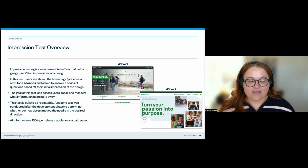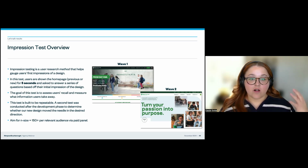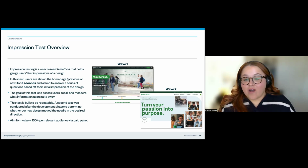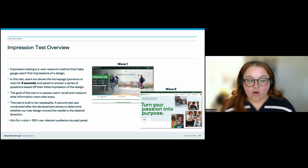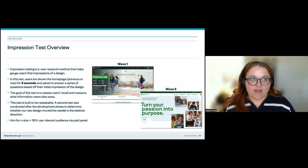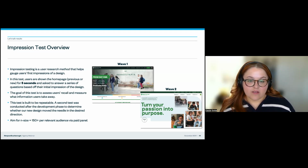We know that impressions and people's opinions are made very quickly, and so we're trying to replicate that environment. So essentially, what we do is we take the homepage from before the website redesign and then after the website redesign. You might ask why the homepage? Well, it's typically one of the first places that somebody might land if searching for you or if you're pushing them to know a little bit more about your brand. So we find that that's an important entryway into the institution. And so the goal here with the impression test is to really assess the user's recall and measure what information they take away from it.